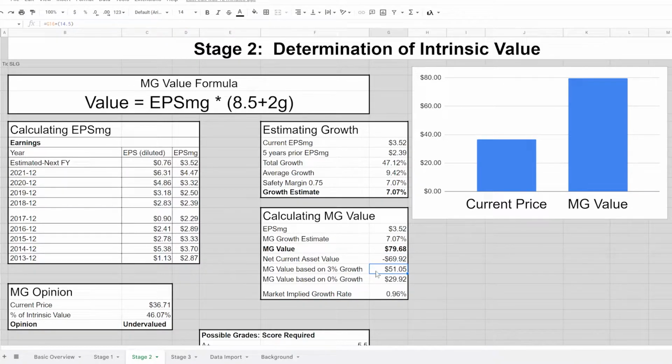Modern Graham value based on 3% growth. If you put 3% here and then use the weighted average, you get a value of 51.05, which is also still higher than the current price. So even if it only grows at 3% instead of the 7%, you still have an undervalued price. Based on 0% growth, the market, where it would be worth $29.92.